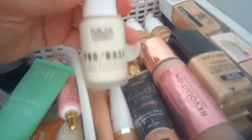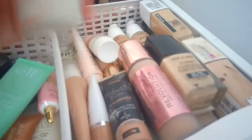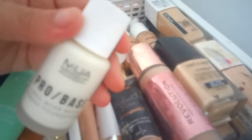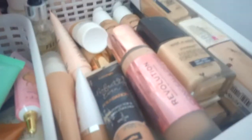I got this because I needed a white cut crease, but I've kept it because if I need any white foundations for anything, if I want to do an extra over the top look or to make my foundations lighter, this is perfect. This is in the shade #100. I think it's the lightest shade they do in that foundation.